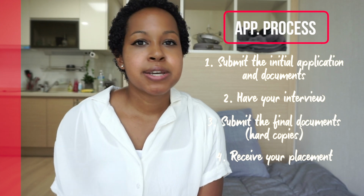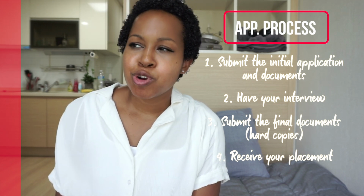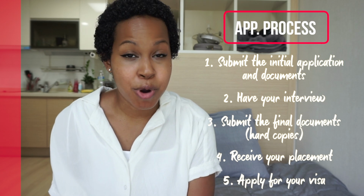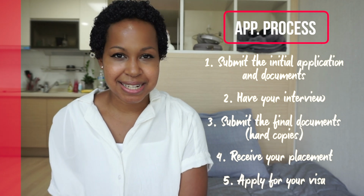So once EPIK receives all your documents and everything seems to be in order, and usually after a pretty long waiting period depending on when you submitted those documents, you will then finally be notified of your placement in South Korea. And then finally, 5. Apply for your visa. This will happen once your placement is confirmed and you have received your contract and notice of appointment. So then you will apply for your visa at your nearest Korean consulate. And with that, aside from booking your ticket, you're pretty much set to come teach in Korea.